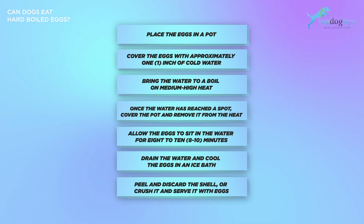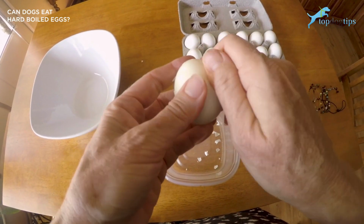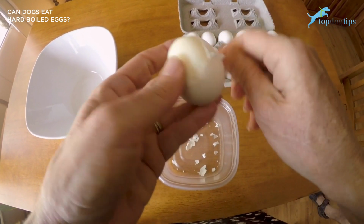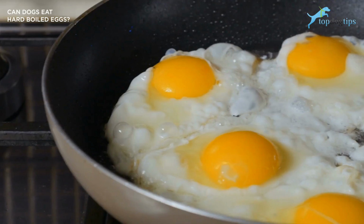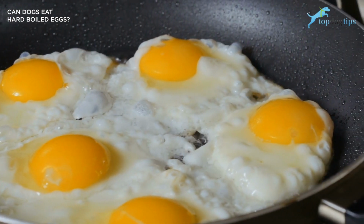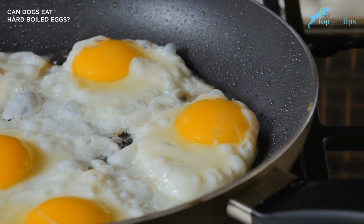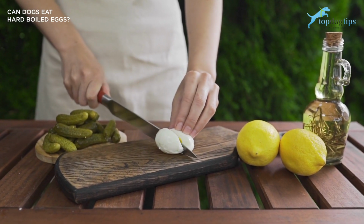The reason that hard boiling eggs are the suggested cooking method instead of preparing them other ways is that it is the easiest and cleanest preparation method, and there's no need to add any extra fats, spices, or other ingredients. We tend to add extra stuff when we cook them using non-stick sprays, butter, oil, margarine, or salt, depending on the cooking method of the egg. A hard-boiled egg is just easy for your dog to eat and digest.